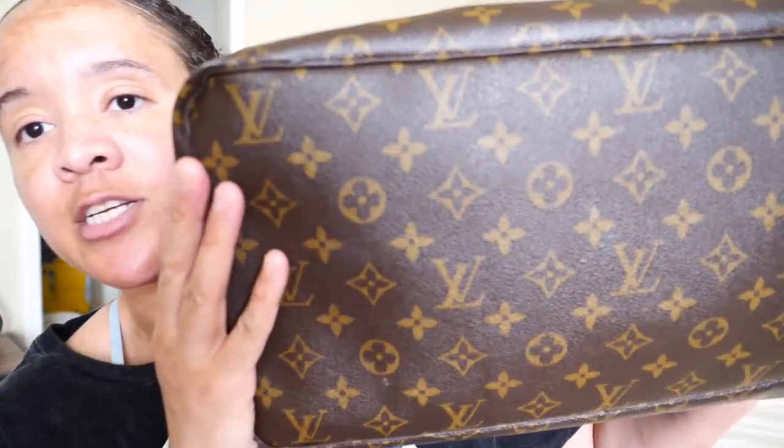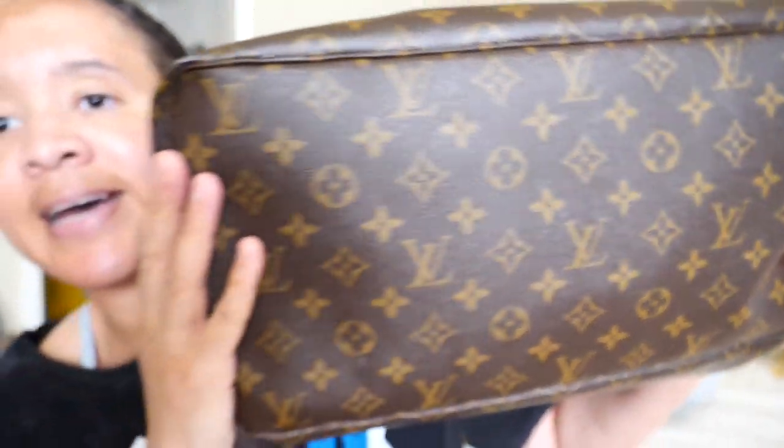It doesn't have any feet on the bottom, so it could get scratched. Mine doesn't really have any scratches on it at all, but I really do love this bag.